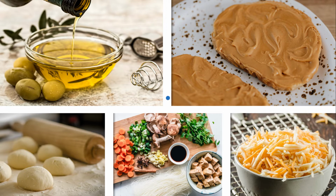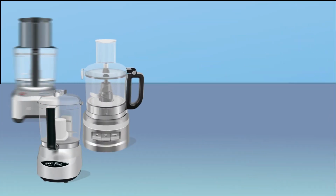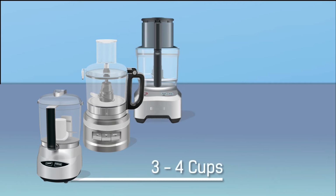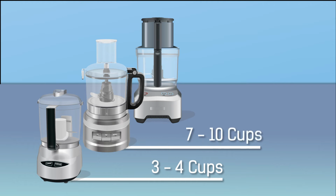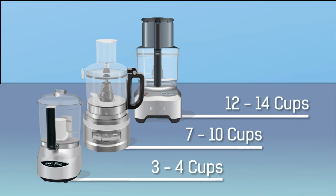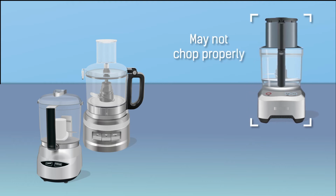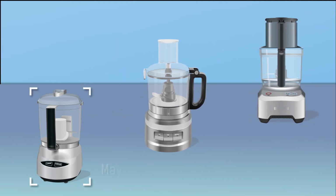They come in a variety of sizes, so be sure to look for one that accommodates what the majority of your recipes call for. A small one holds anywhere from 3 to 4 cups. Medium will hold 7 to 10, and large will hold anywhere from 12 to 14 cups. If you get one that's too big, it won't chop up your food properly, and if you get one that's too small, it may not fit all you need for your recipe.